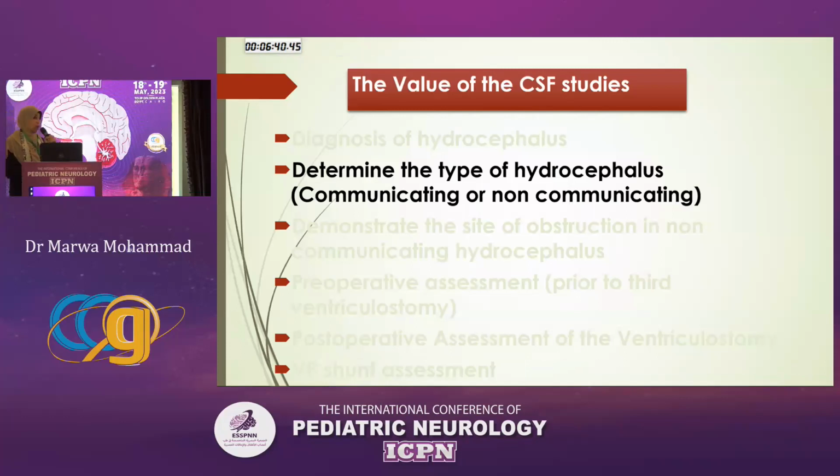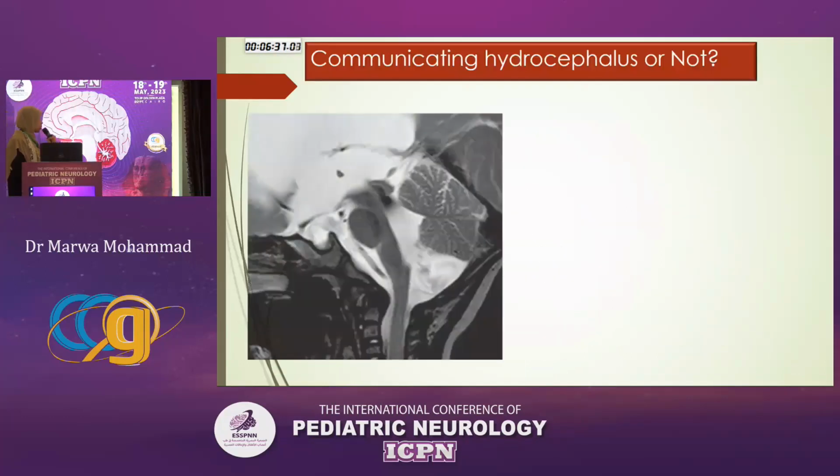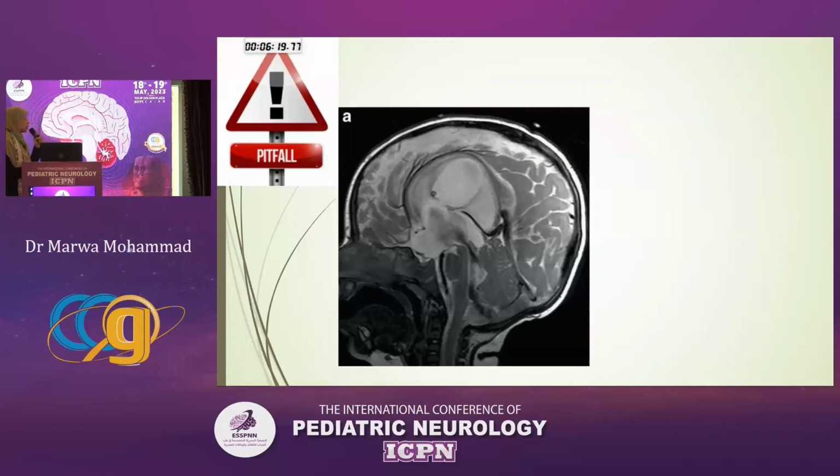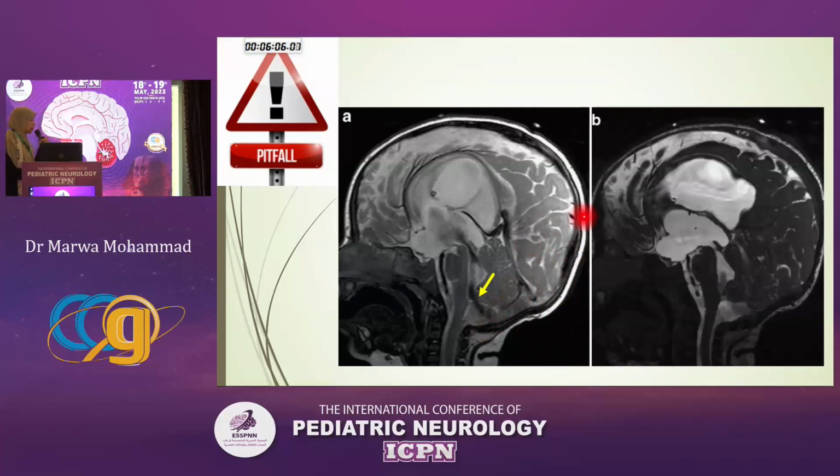Second, determine the type of hydrocephalus, whether it's communicating or non-communicating. As we see here, the flow void in the T2 images and perfect detection in T2 drive, there's CSF alongside it, so it's communicating hydrocephalus. We have to know that a beat fall depends upon conventional T2 only for detection. Here, this is signal void, so we can see that's communicating hydrocephalus. But by doing T2 drive, we see a membrane distal to the site of signal void. So again, T2 drive and fast field echo are very important modalities for diagnosis of hydrocephalus.